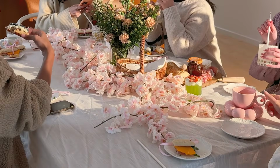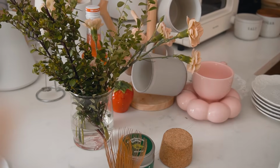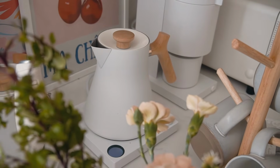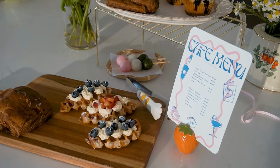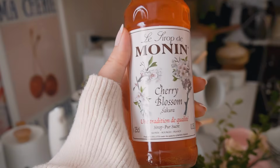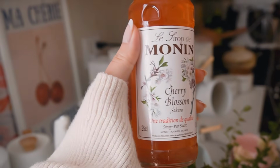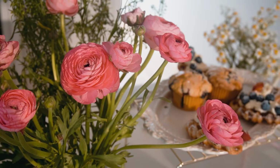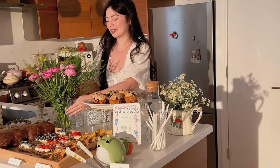I also prepped the coffee table so that it looked ready to go. For the coffee setup, I made sure that I had everything set up at my little station, so when people came in, I was ready to make them a drink. And I picked up some flowers to make a few bouquets. I had one big bouquet near the foods and then one on the table and one near the coffee station.